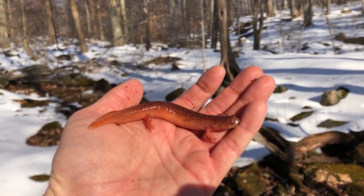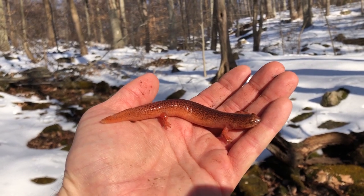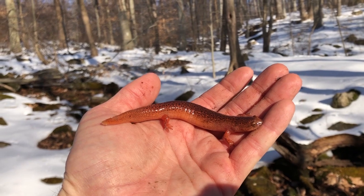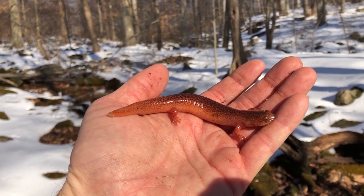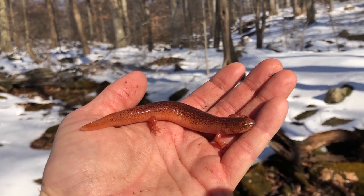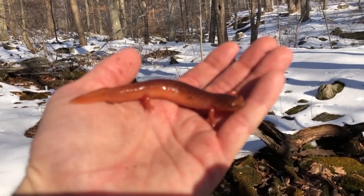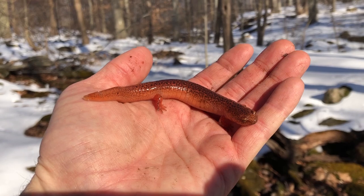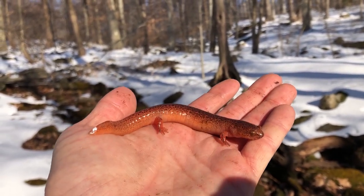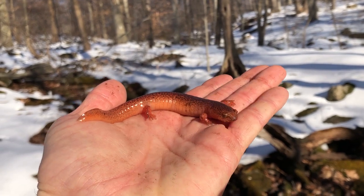Before I put this guy back, I just want to reflect back on how long it took me to find one this year. I've been trying since October to make a video. I mean, of course I want to find one for me, but to make a video that had northern reds as the focus, especially with winter here in Pennsylvania.